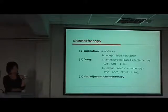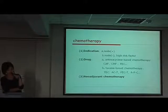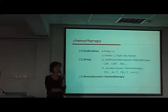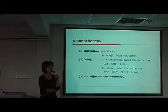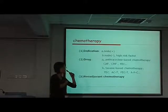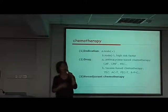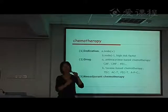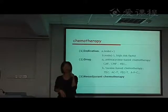And third, we should know our term, neoadjuvant chemotherapy. I have mentioned that before. It means if a patient was diagnosed with breast carcinoma, we do not start by giving her the operation, we choose chemotherapy first. The mass is still here, and from the chemotherapy we can get some information. The first is whether the drug is sensitive. If the drug is sensitive, the mass will become smaller and smaller.